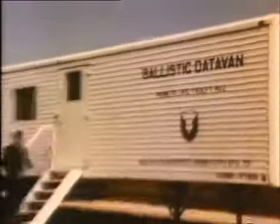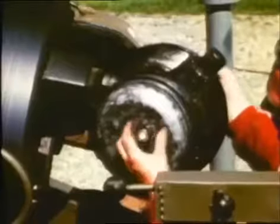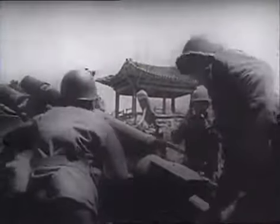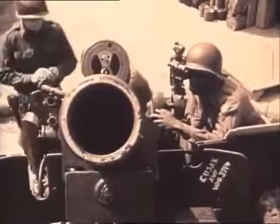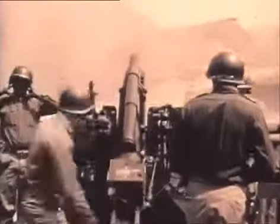Still, there was a very immediate need to continue improving conventional artillery as war broke out in Korea. And even though many of its guns had remained the same since World War II, the U.S. artillery had improved its ability to coordinate fire.